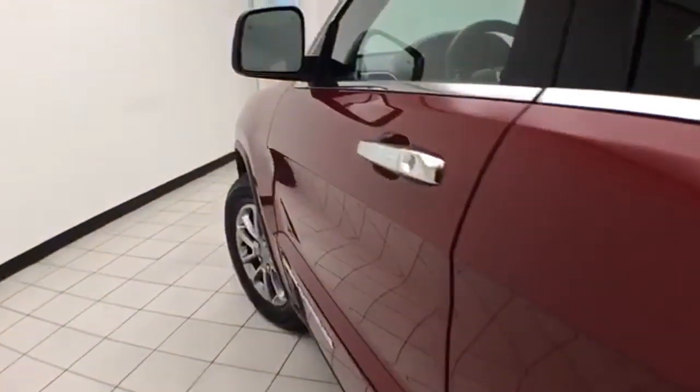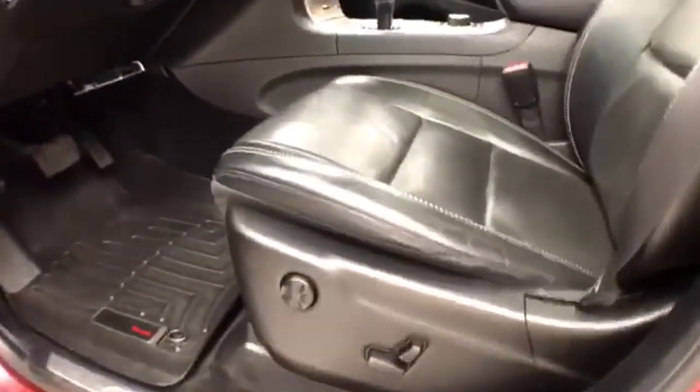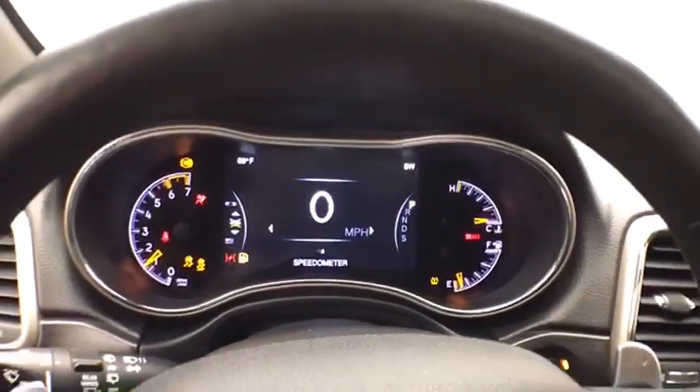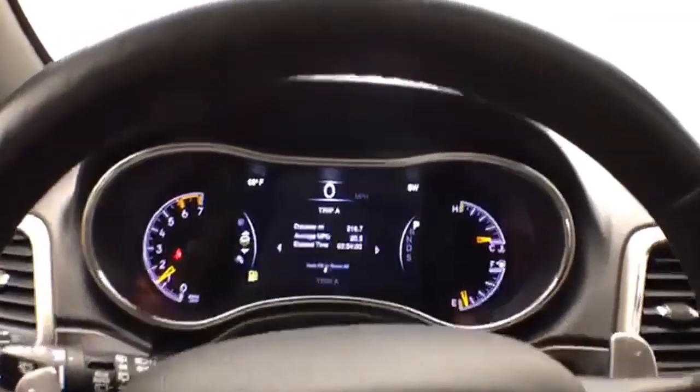This Limited has keyless entry with remote start, power windows, locks, mirrors, memory settings for 2 drivers, power seats along with a power tilt and telescopic steering wheel to put you in that perfect driving position, oversized panoramic moonroof, push button start, large easy to read gauges with driver information system, controlled by buttons on the steering wheel.